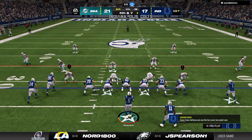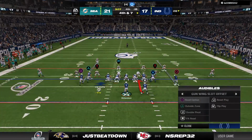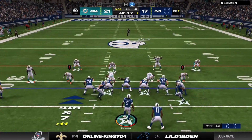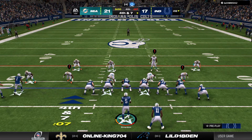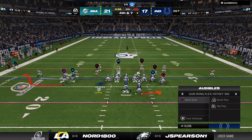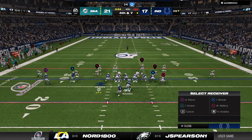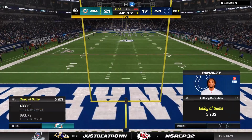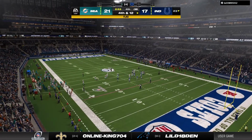One score down. Here we go. They're going to go for it here on 4th down. An audible here to get a new look. How about this? They'll change it at the line. Now, the offense knew it. They were already starting to walk back as that one is accepted.